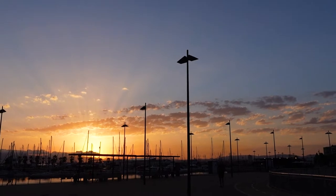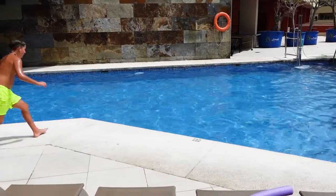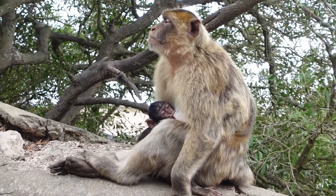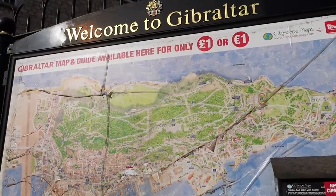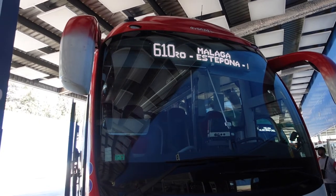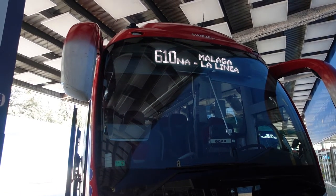Me and my boyfriend are on a 3-week trip throughout the southern province of Spain. And today we are actually heading to another country. That is because we are heading to a place called Gibraltar, which is officially UK territory. Our hotel here is on the Spanish side in a city called La Linea, where we took the bus earlier today.